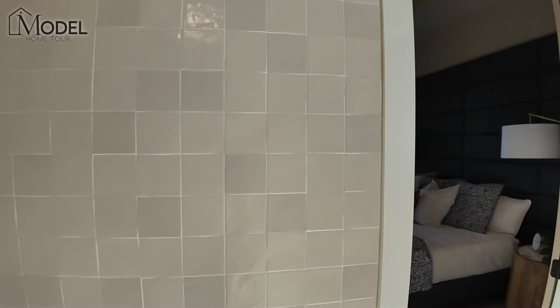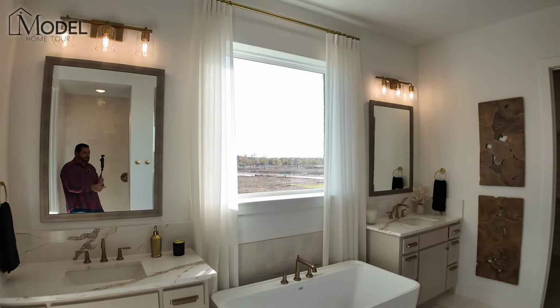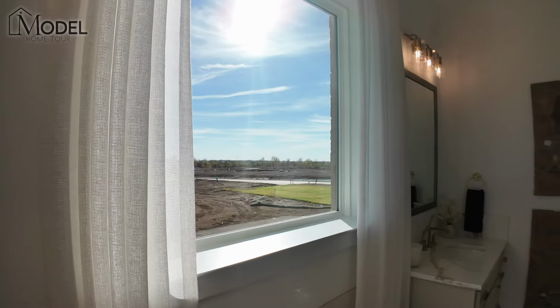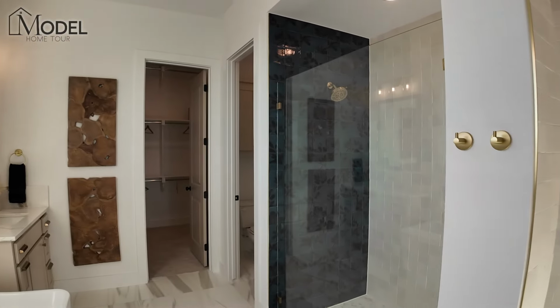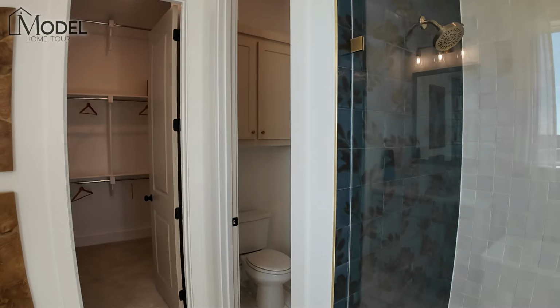Now, that window, everyone always asks, why did they leave the windows? If you're building, you can get that frosted. Again, for the model homes, they want them open because you can see how beautiful it is, just filling all the natural light here in this room. But beautifully done primary bath.